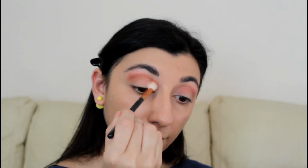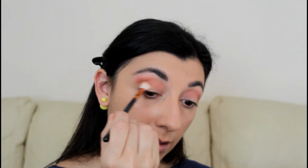And then to define a bit more the crease, I'm gonna go with this color, Passion, with the same brush. They're very, very dusty, but I don't mind. If they blend nicely, I really do not mind. And I'm gonna go in the crease.